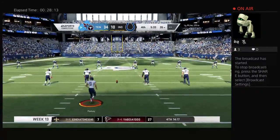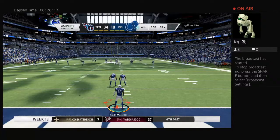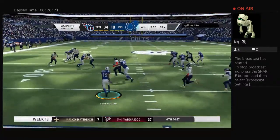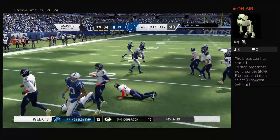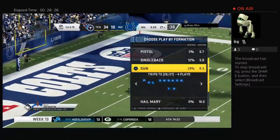Now after the score, it's Parkey on to kick it away. This will be taken in at the 1. And he'll take this across the 25, couple extra yards up to the 27-yard line.